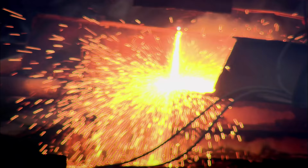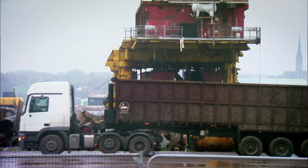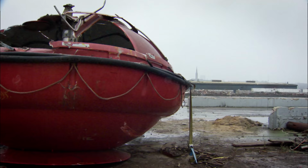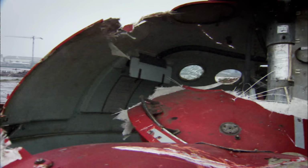Back at the Swan Hunter shipyard, another relic of the glory days of the North Sea has been uncovered. A stark reminder of just how treacherous it can be. So this looks like a horror story, Mick, but I believe it was just the helideck when they removed it. It smashed into the front there. But this is your survival raft, isn't it? Yes, this was the Brugger capsule, as it was known on the platform. Awful thing to steer, being circular, and an awful thing to ride in.